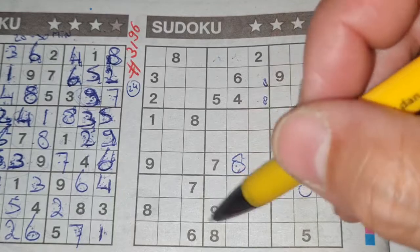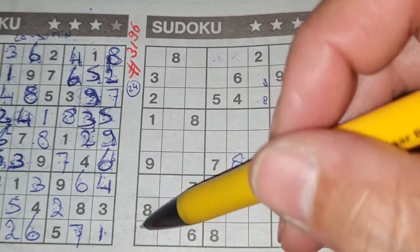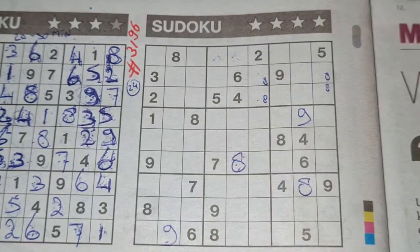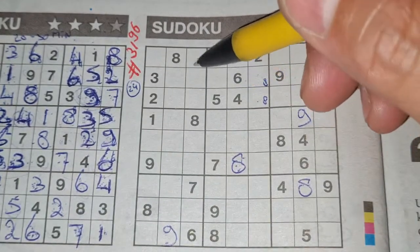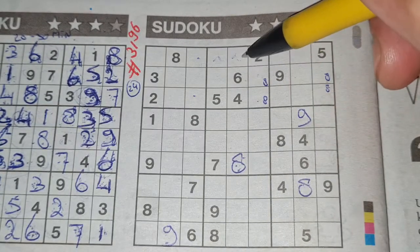9 in this row, 9 in the row below, so in the last row, the only two places for the 9 should be here or there. We see there 9, no 9 there, 9 should be there. Okay, and now I cannot continue with the 9.